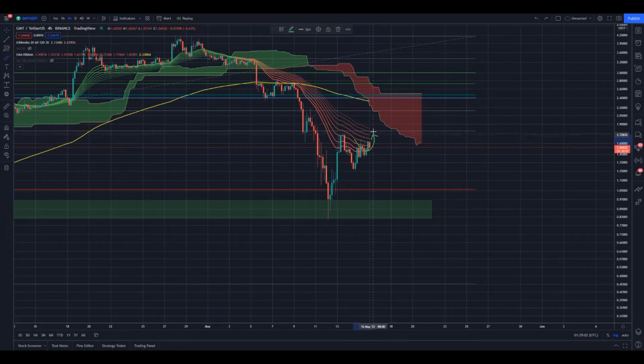If we do manage to break the EMA ribbon to the upside here, I'd be getting concerned as we start trading within this Ichimoku cloud. And this will be really anywhere between $2.1 and all the way up at $2.50. But that also depends on how long it takes for us to break the EMA ribbon to the upside.